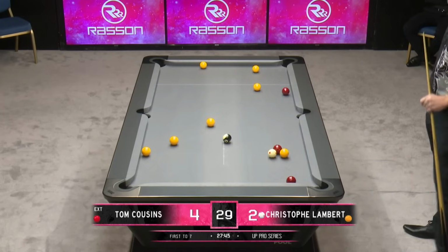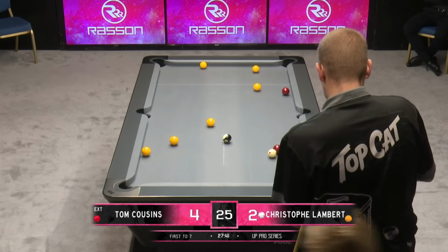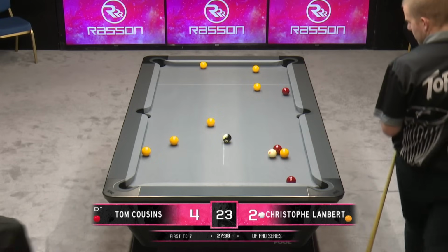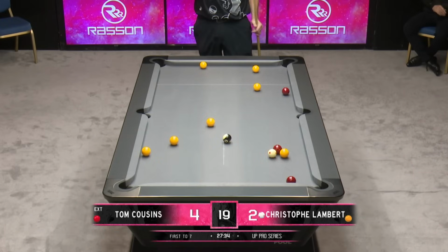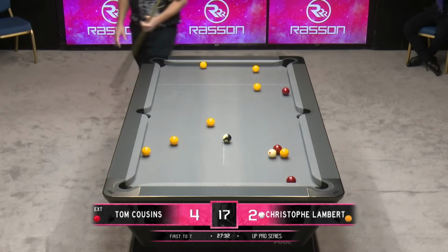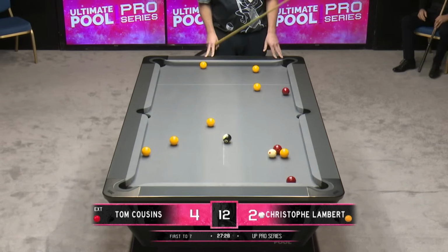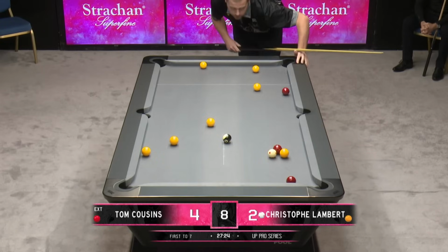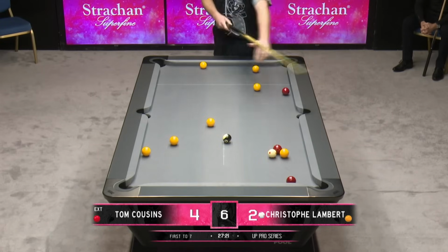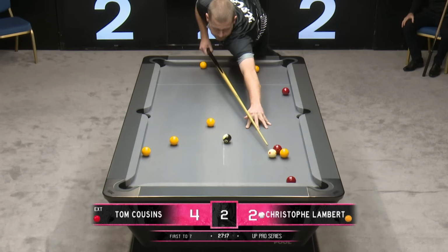Chose to play into it that way, and that's not worked either. Or is he so thin on this red to the bottom that he can go back into it again? Yeah, but it's a much tougher shot from here than where it was 3 shots ago. He might just pull back here. That yellow and red together are really awkward for Christophe as well. Yeah, he's pulling back.